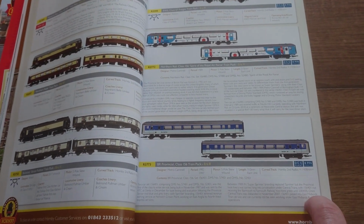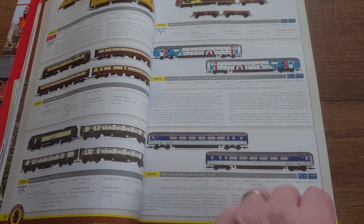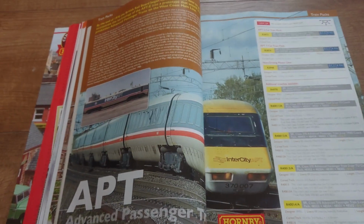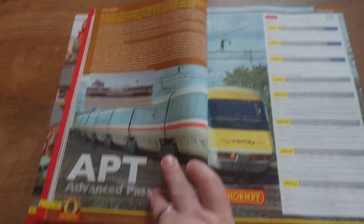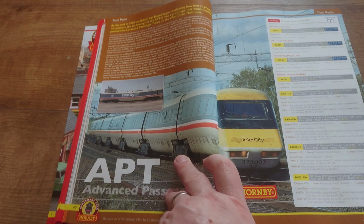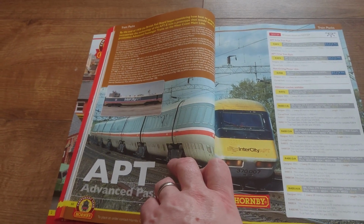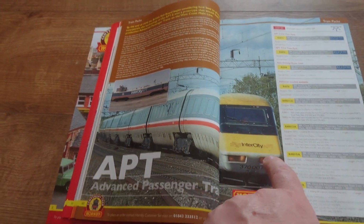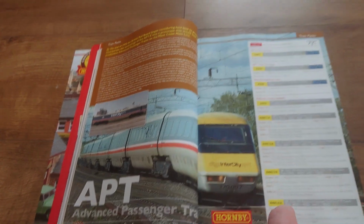What was that? 156? The original Lima tooling, I think. Oh, there it is. Wow. I've got the original 1980s release of this, and yes, this is going on pre-order. I've got to get my hands on this. It's so much money though, with the expense of moving and everything this year.